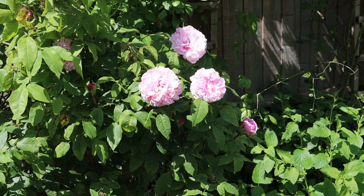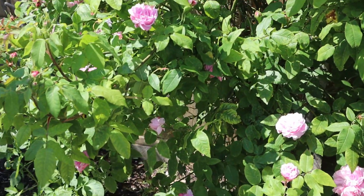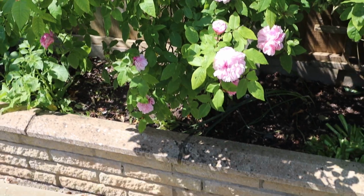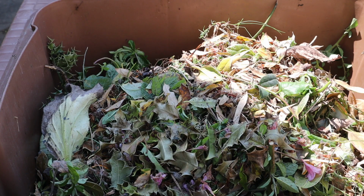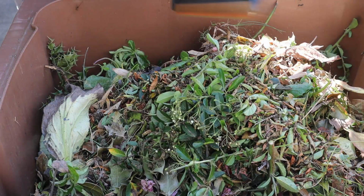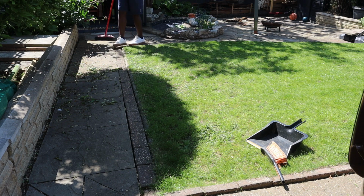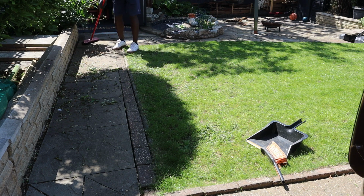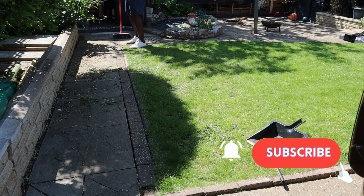Today, we're going to talk about a topic that's near and dear to many of our hearts, tidying up the garden. Whether you're a seasoned gardener or just starting out, keeping your outdoor space neat and tidy is essential for a beautiful and inviting garden. So, let's dive into some practical tips to help you tidy up your garden and make it a place you can truly enjoy.